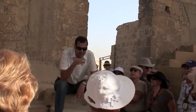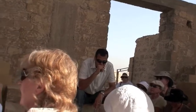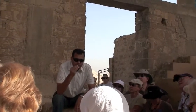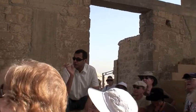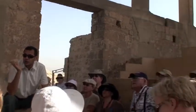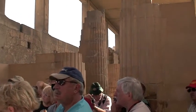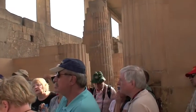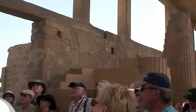Ladies and gentlemen, this is the entrance to the whole complex or compound. In order to have it look nice, Imhotep erected 42 columns, 21 on each side, in order to give you a feeling of prestige and elegance of entry. How many are the columns you said, honey? I said 42. 42.